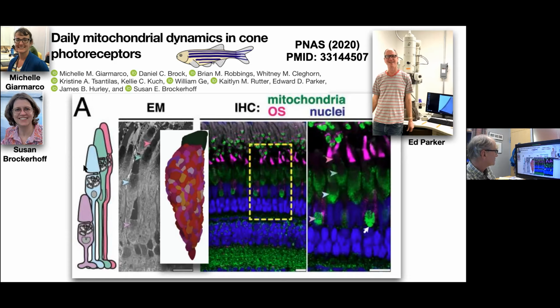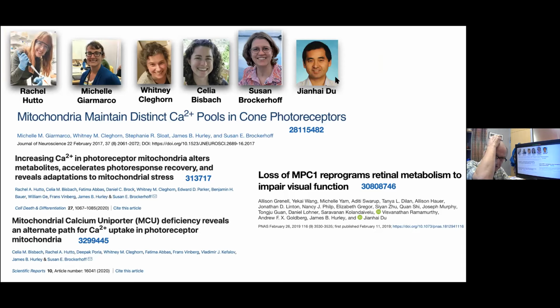They have these enormous clusters of mitochondria. And so Michelle quantified the number of mitochondria and their shape and everything, and showed how they changed during the day. And so Sue's lab, Sue Brockerhoff in particular, has been focusing on these mitochondria. And there's several other papers that they've published recently. And Michelle showed that the mitochondria are able to separate distinct pools of calcium in the different compartments of the photoreceptor cell. And then Rachel Hutto has overexpressed, and Celia Bisbach has knocked out this calcium uniporter.